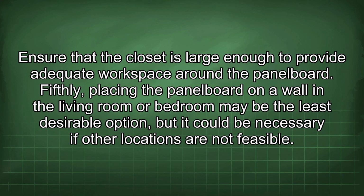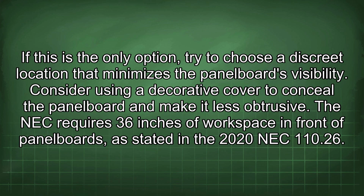Fifthly, placing the panelboard on a wall in the living room or bedroom may be the least desirable option, but it could be necessary if other locations are not feasible. If this is the only option, try to choose a discreet location that minimizes the panelboard's visibility. Consider using a decorative cover to conceal the panelboard or make it less obtrusive.